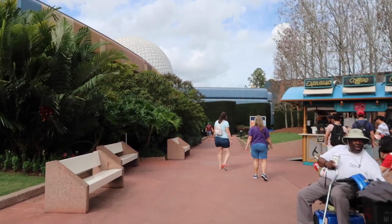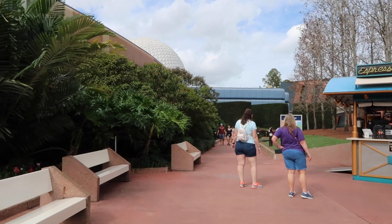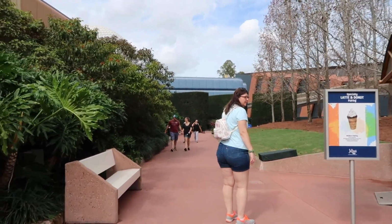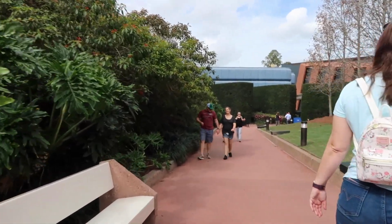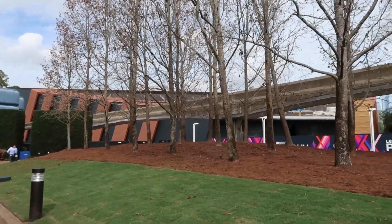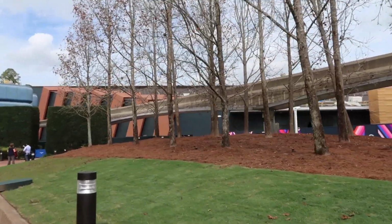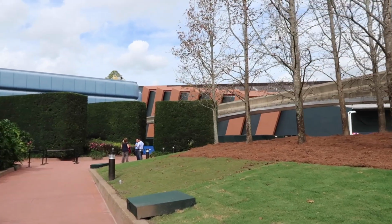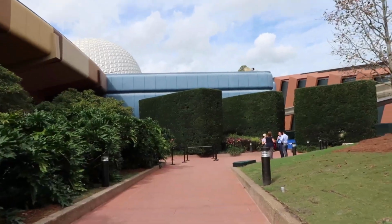So yeah, curious to see. I know it's a lot smaller than the old Mouse Gear, obviously, but it's going to be sad because I feel like once I go in there, it's going to kick in that Mouse Gear is dead and not really returning. You saw the pictures of it inside. I did. This is the closest I've been to Guardians in a while. It looks awesome. I like the new color scheme. It looks really cool. Excited for it. Yeah, Epcot is changing.